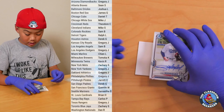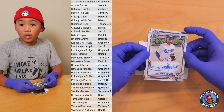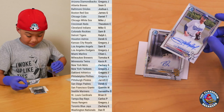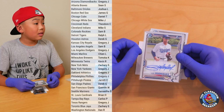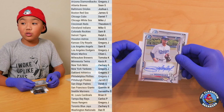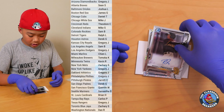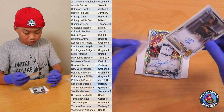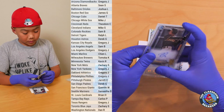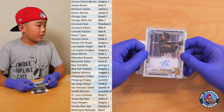We got a Luis Rodriguez. Very nice. Luis Rodriguez, first Bowman. Going to the Dodgers, going to Gregory J. Next, you got a Reginald Preciado. Nice. First Bowman. Padres. Going to Derek G.